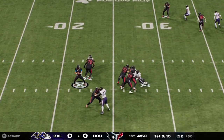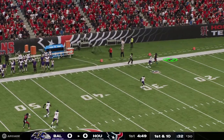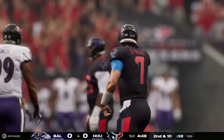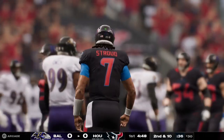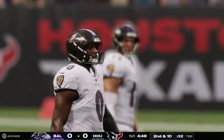Stroud gonna throw right away. He's gonna air one out right away. That one broken up. It is incomplete. They tried the shot on first down, couldn't connect. It'll bring up second down.